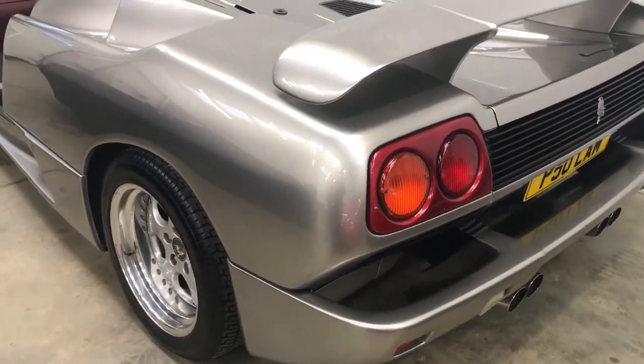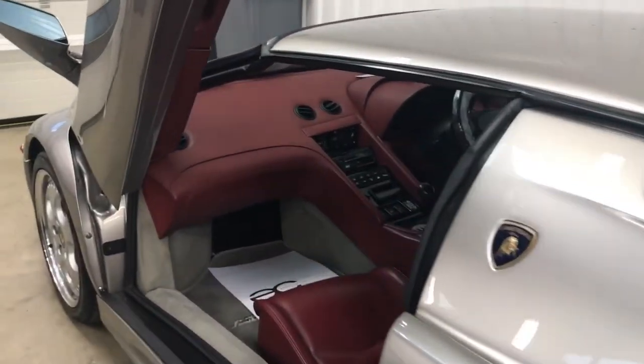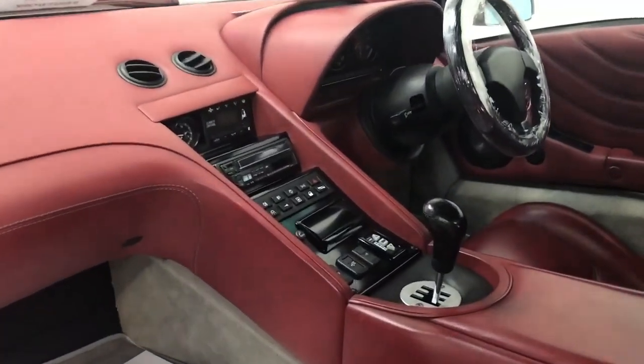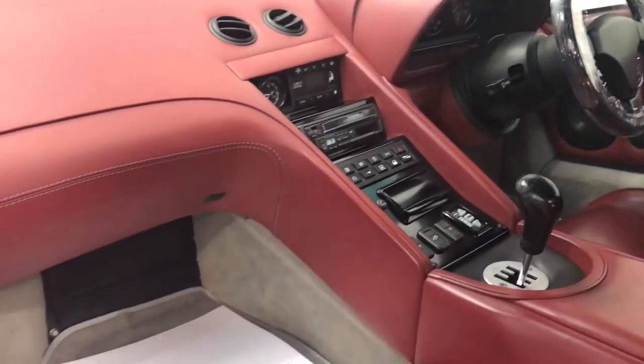I mean, maybe the modern ones eventually, in 30, 40 years, maybe they'll look nice and they'll look retro. But at the moment, this just looks so cool. And just so simple as well. It is.